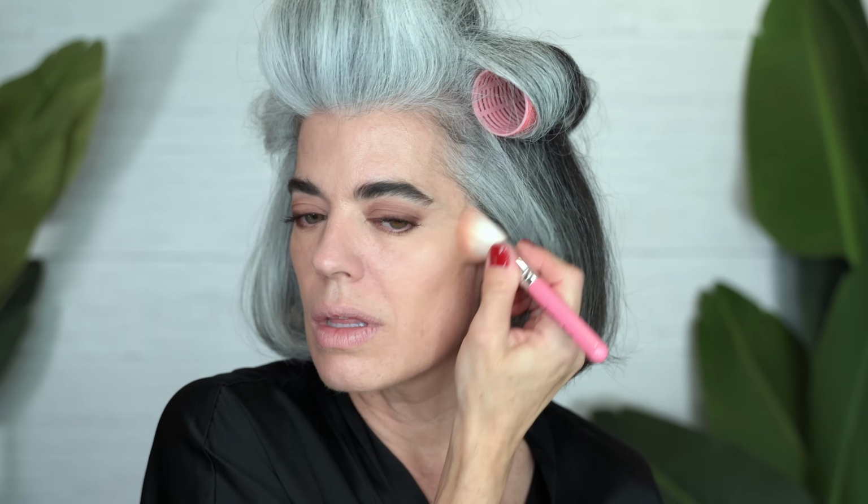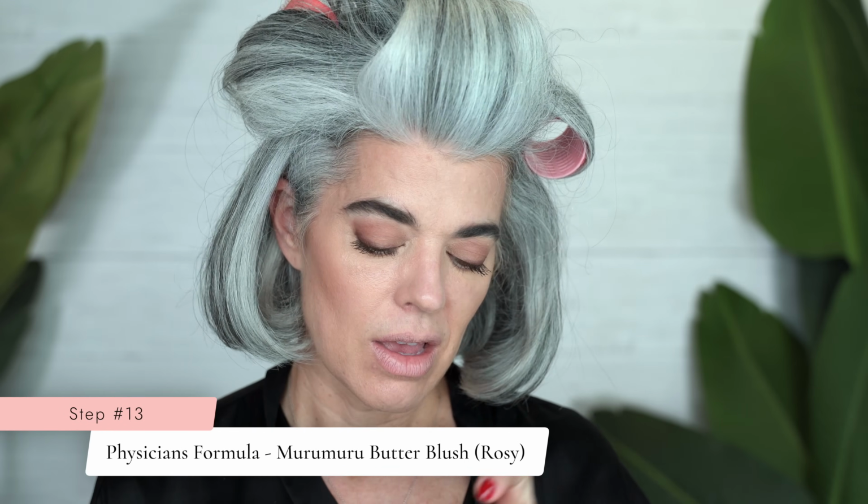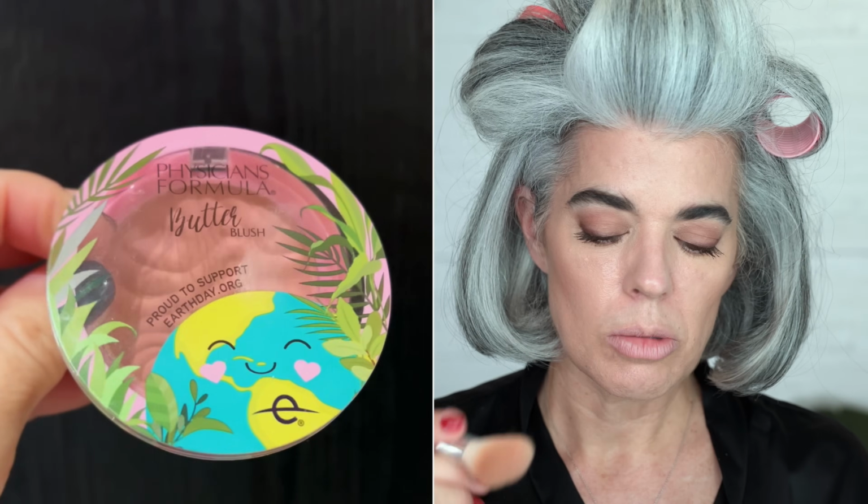This is a little bit darker than the light. So I'm going to be in the dark for this event that I'm going to tonight. So I thought, you know what, I can afford to do a little bit darker. I'm going to use the Rose little butter blush. So just a little bit, same brush.